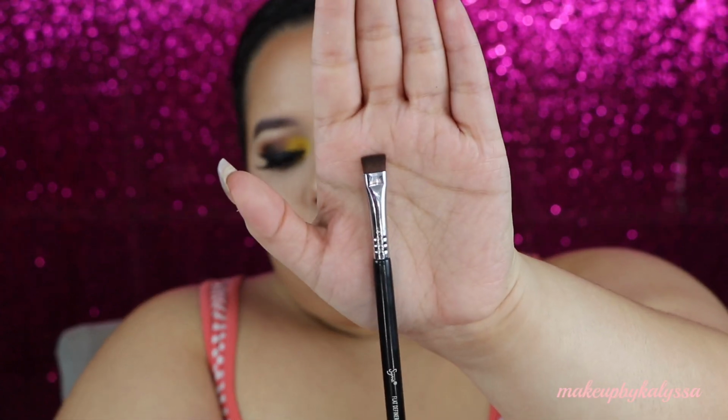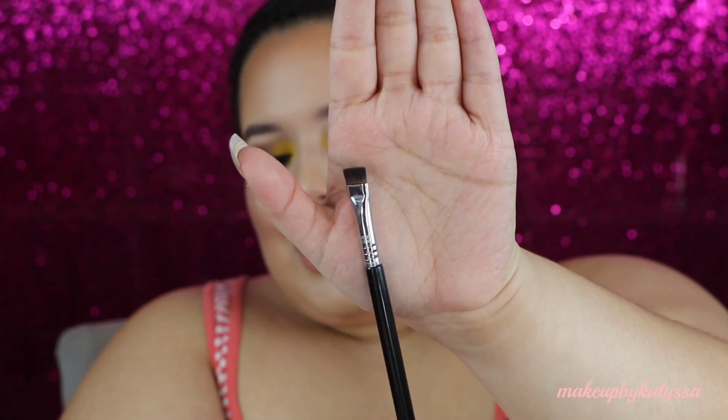And then this brush, I never knew that I would love this brush as much as I do. This one's from Sigma. This is a flat definer E15, but I also really love the one that Morphe makes as well. It's just a flat definer brush and I love it for when I need to put eyeshadow underneath my lower lash line. It's perfect. I love it. That's all I gotta say about it.